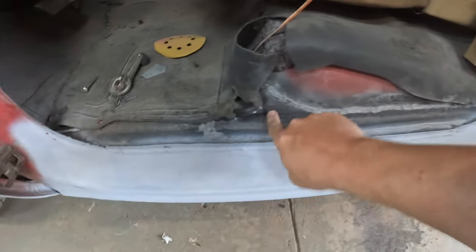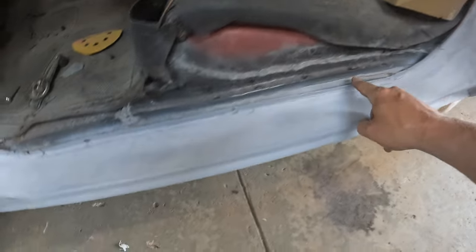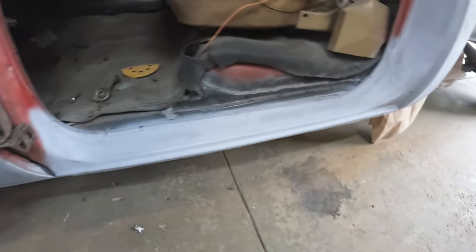We are back, solid all the way through, solid on the inside, seam sealed, got a lip back on there to put our trim on, primed and ready to paint.